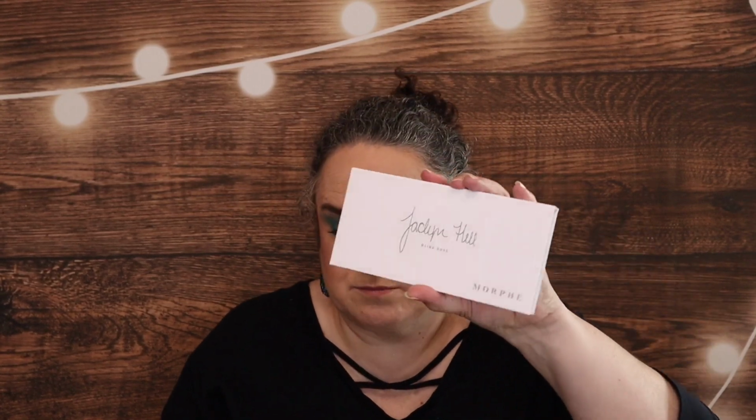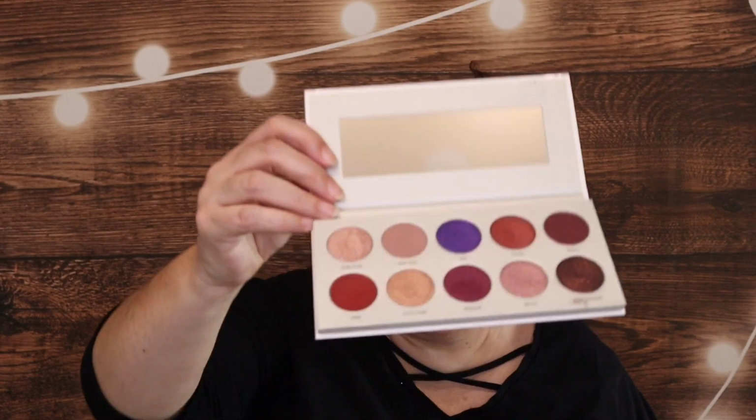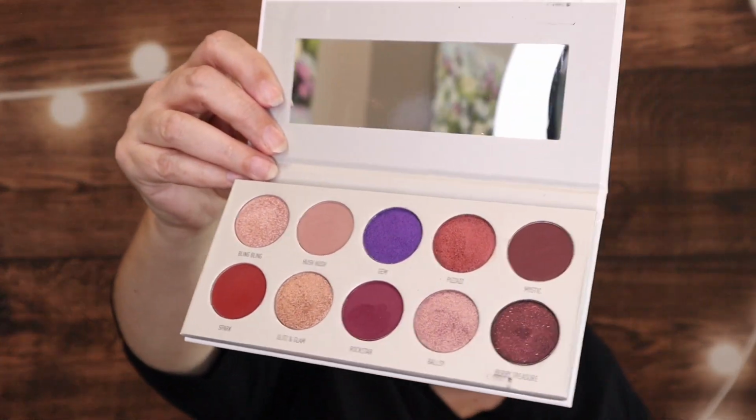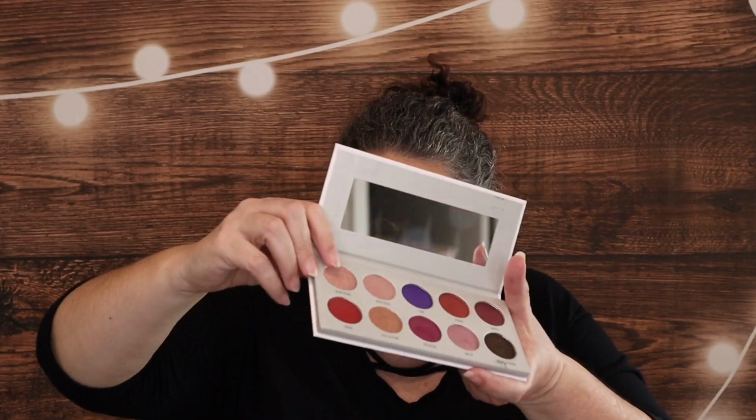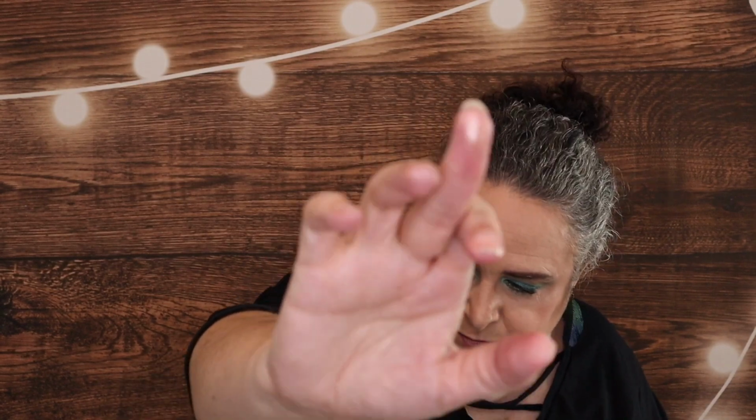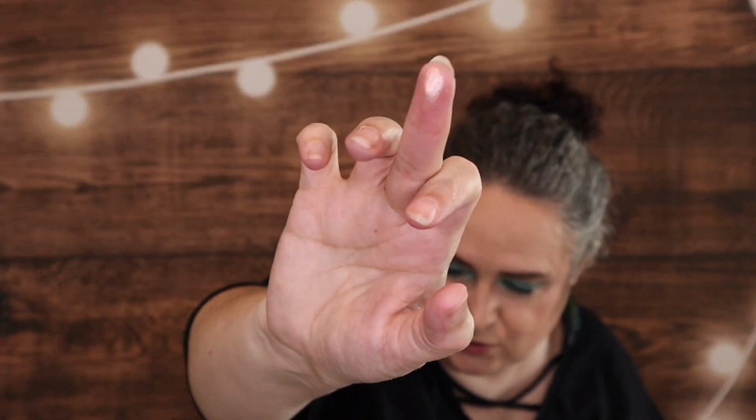Another two that are pretty patchy, and they are both Morphe palettes, is the Jaclyn Hill Bling Boss Morphe palette. I love purple, so I thought I would really like this one. But yeah, pretty patchy. This one here makes a gorgeous inner corner, but I have a lot of inner corner ones.